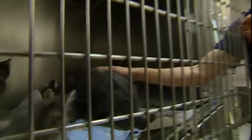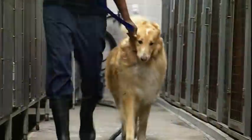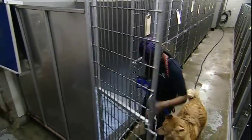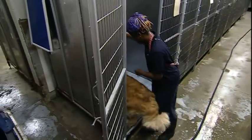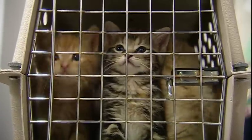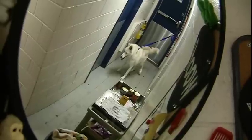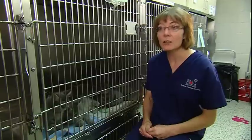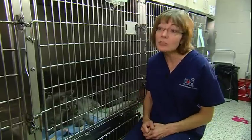While the health of the animals is the primary concern, the staff members and volunteers are faced with many other issues. We get so overrun that we have cat cages throughout the hallways. We've had them in our laundry room. We can have dogs tied up in our admitting area while we're waiting for a run to be emptied in the back. Those type of things create a lot of additional stress on the animals and on the staff as well.